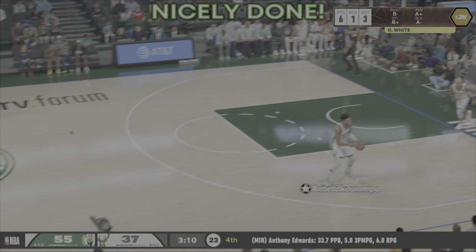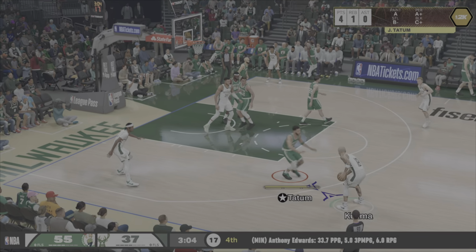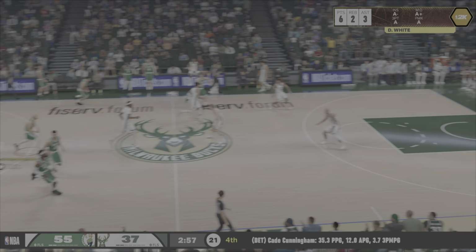When you allow good scorers to get uncontested shots at the rim, no wonder you're losing. You know, he should be getting extra attention from the defense, not less. White pulls it down. Boston leading by 18.